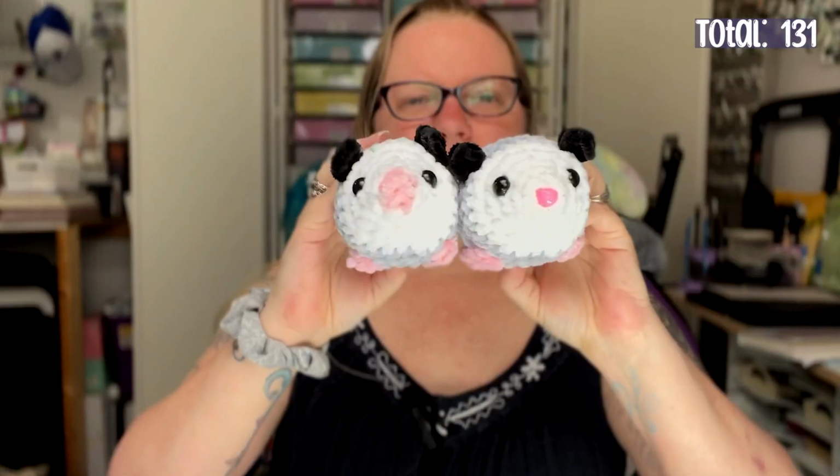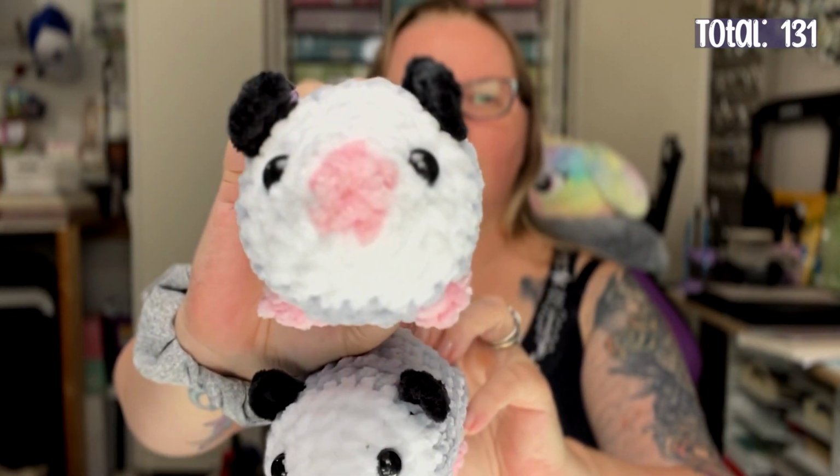Next, opossums. This is my newest pattern for an opossum. It is down in my Ribbler. I will link it. So it is for sale. I had two versions. I had one with a plastic nose on it, and then one with just the no-sew nose on it. So these are low sew opossums. You do have to sew the ears on. Ears are the only thing that gets sewed on to that. Here you go.